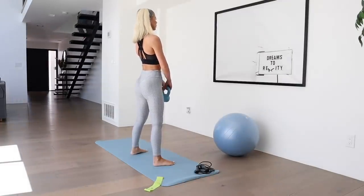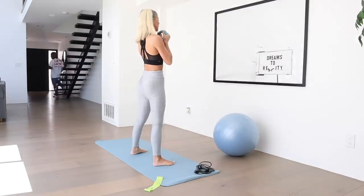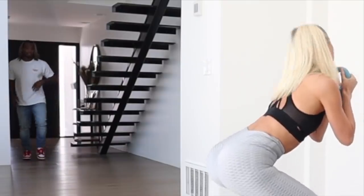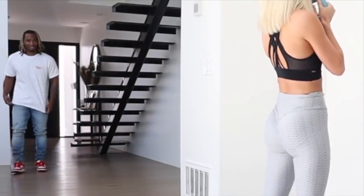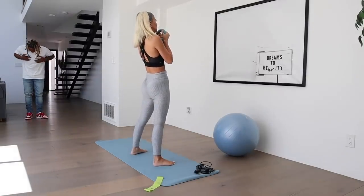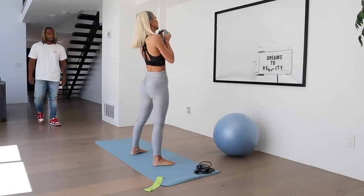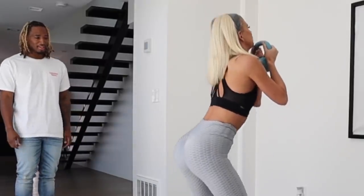Yeah. How does this look? It looks like too matching. Oh, damn. Okay. I like your outfit. Tell me why. Okay, it don't look too matchy? No, but I'm trying to work out. Oh, you were serious about that gym shit. Mm-hmm.